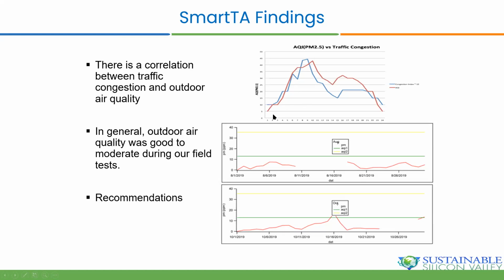And you can see, with the bottom being time, that there's a correlation with these 2 humps that correspond to morning and evening rush hours, and they're correlated. So air quality is worse during rush hours, but in the lower charts, you see air quality index, and anything below the green line is considered good air quality, and anything below the yellow line is considered moderate air quality.